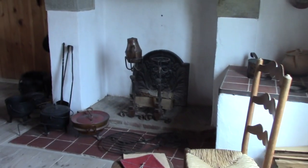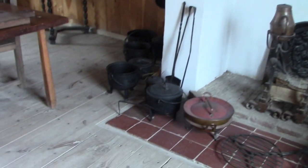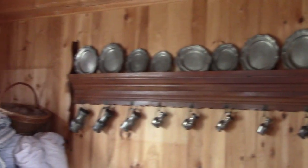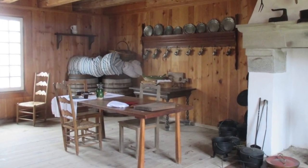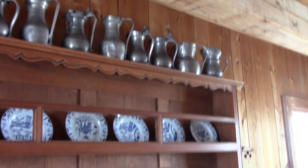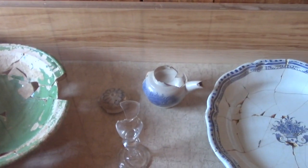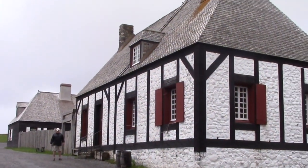Here we have some living quarters. Nice fireplace, lots of pots to go into, pewter dishes, bed rolled up, dining table, some china plates here, and a lot of pewter pitchers. Maybe this was an inn. These broken pieces were found here during the excavation.